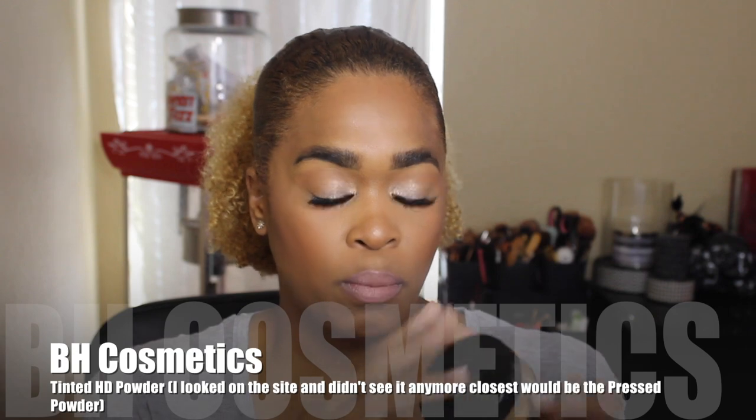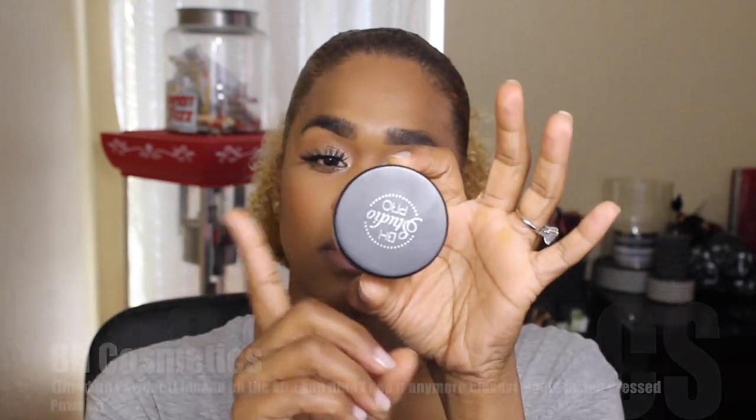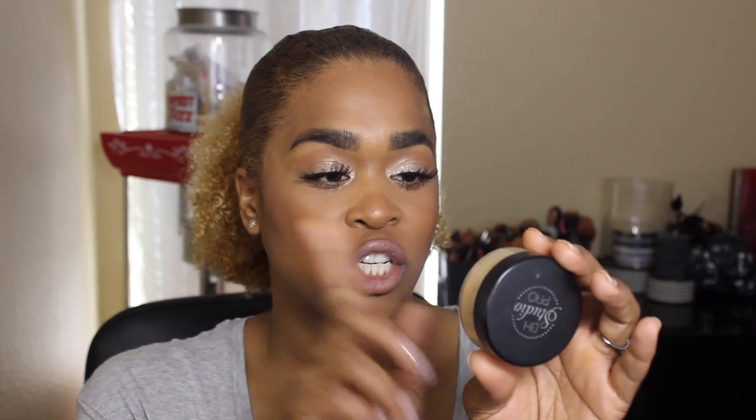This is the BH Studio Pro. I have the color Golden. I probably could go up a size, color lighter, but this works. It's the Tinted HD Powder. I really like this. This BH Cosmetics is cruelty free, and I believe this one is also a vegan item, which I've been trying to switch all my things over to vegan as well, but I don't want to waste. But my whole collection is cruelty free.